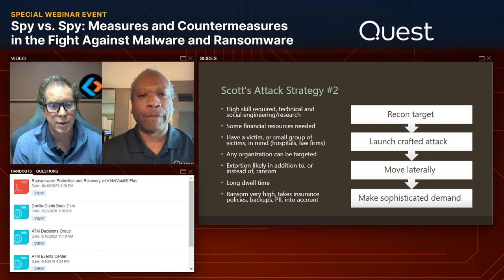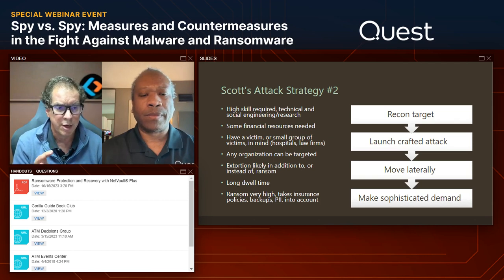Extortion is also likely in addition to, or even instead of, that ransom. Going to have a longer dwell time, and then the ransom may be very high. I'm going to take all those factors that I was researching while I was in the network into account in calculating what I'm going to demand.